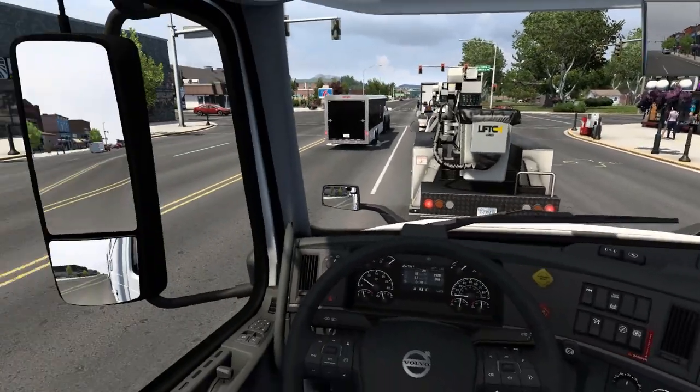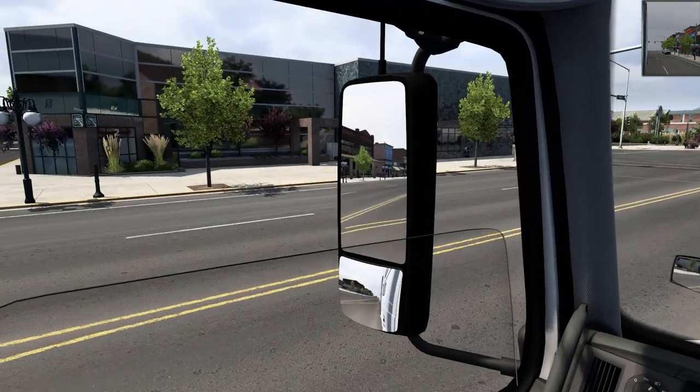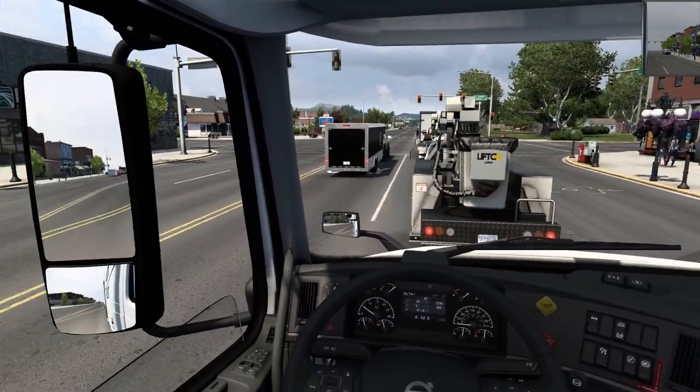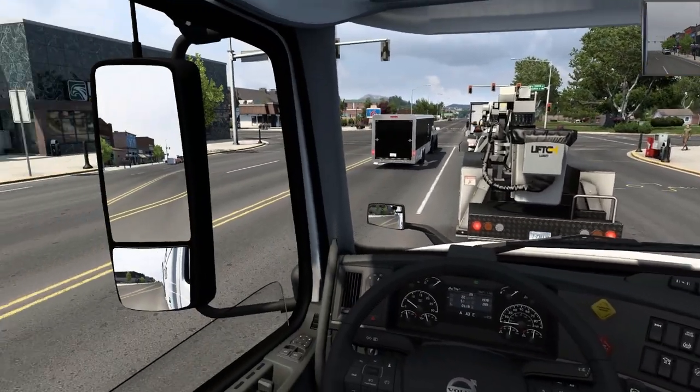Hell, I'm gonna roll the window down a little bit here. Good old Montana. Heading over to Idaho.